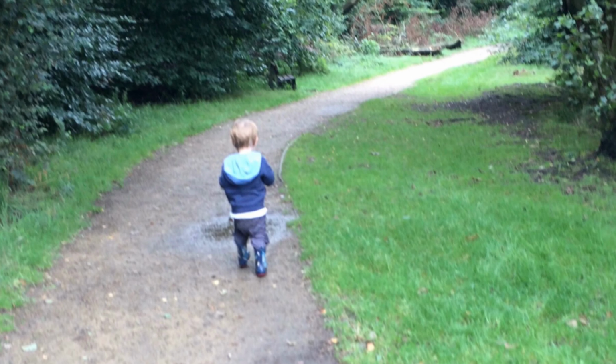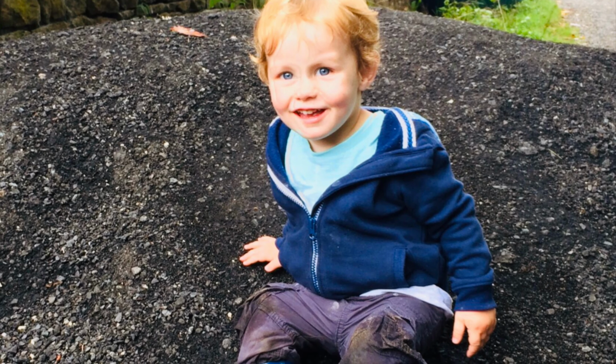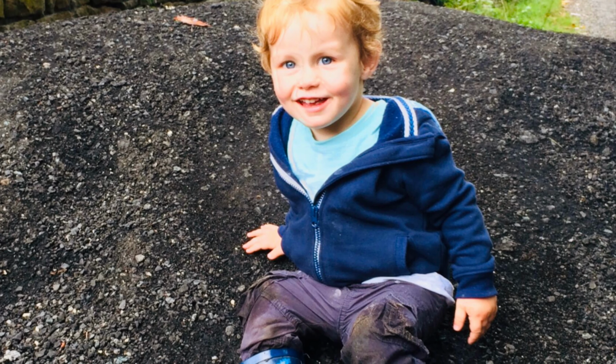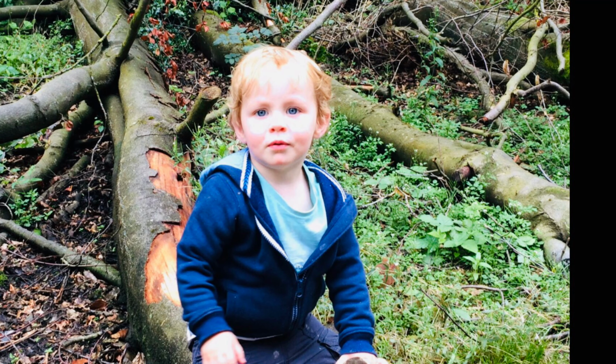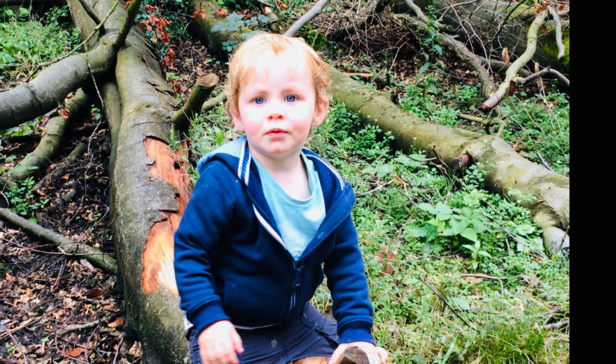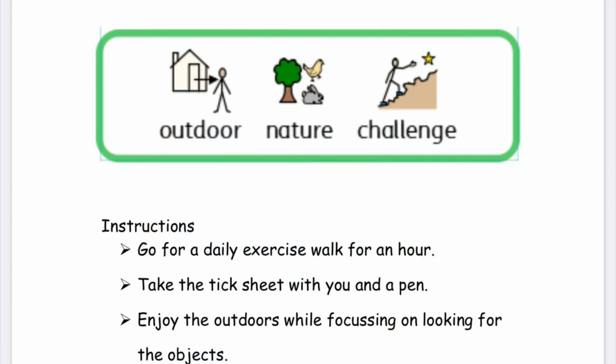You shouldn't need to travel far to get near to some form of nature. Even if you live in a built-up area, there is often green space or a park nearby. The challenges shown today range in difficulty, so please adapt or use the one you think is best suitable for your child. Don't forget to send us your photos or let us know how you got on. We love hearing from you.